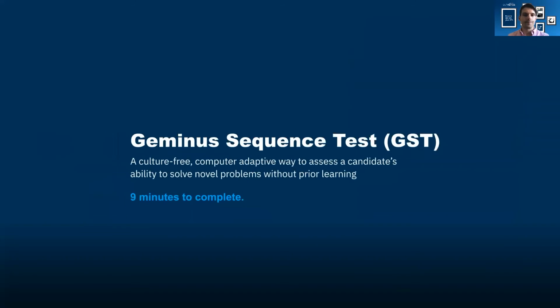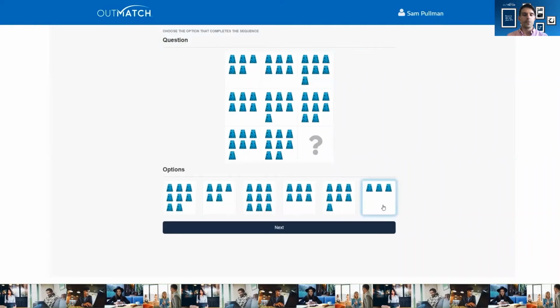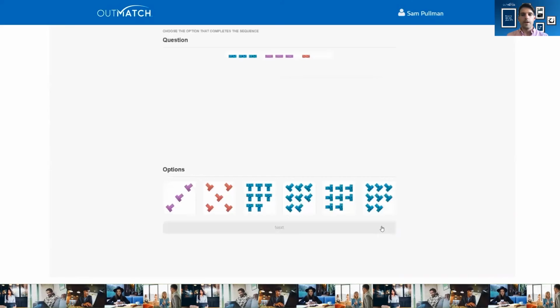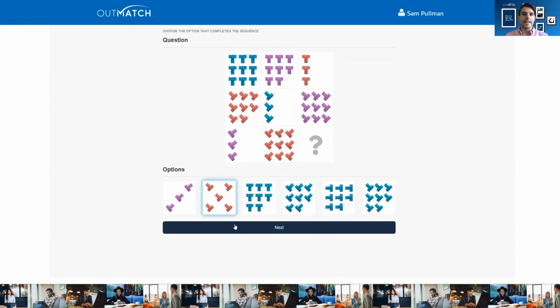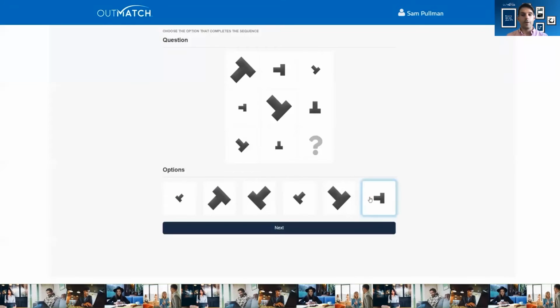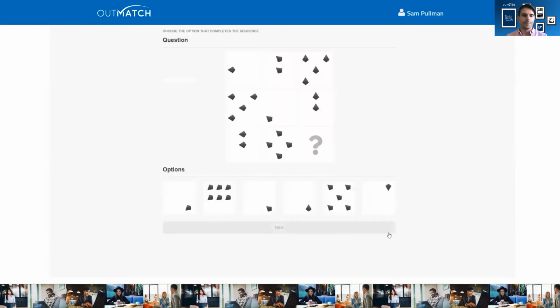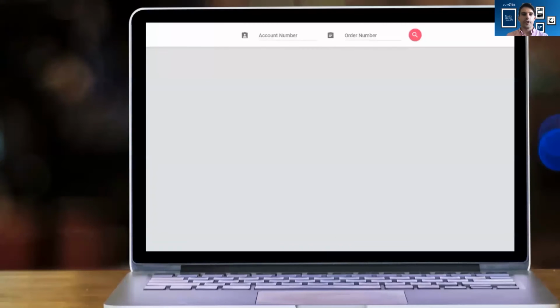Candidates can then be asked to complete a short adaptive cognitive test that assesses a candidate's ability to solve novel problems without prior learning, choosing images that complete visual sequences. This assessment is automatically scored, and suitable candidates can move themselves straight into the next stage. Now, depending on the role you're hiring, different simulations can be used, but I'm going to show you a couple of examples.